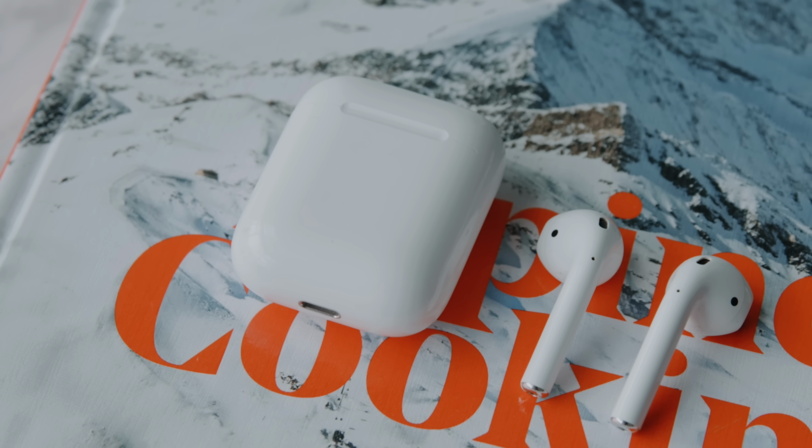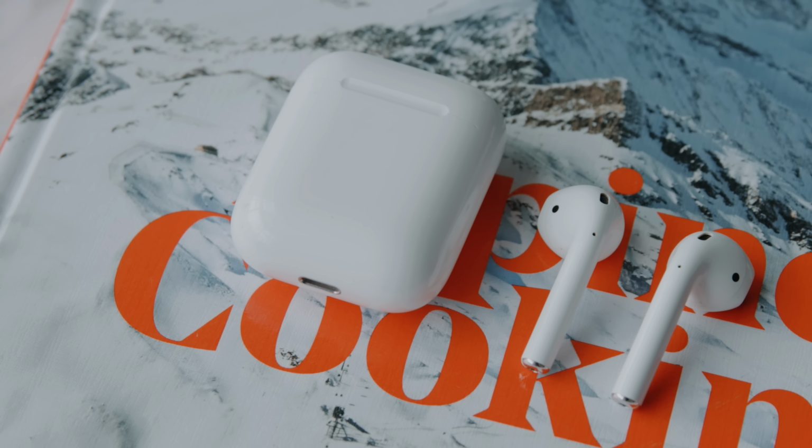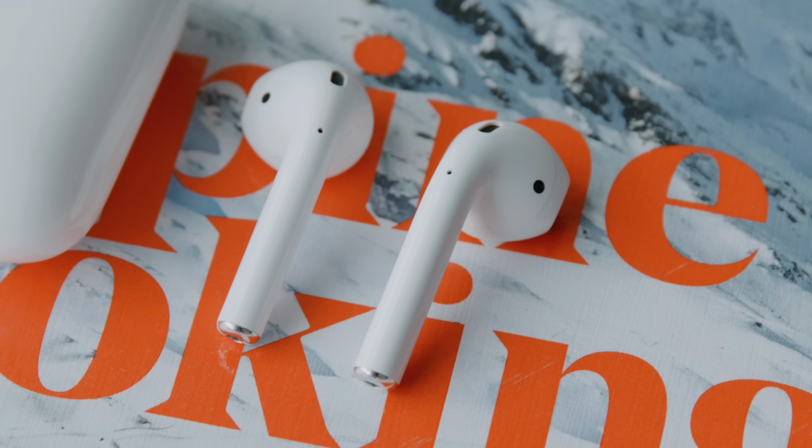So when it comes to the earbuds, nothing too exciting here. I use the Apple AirPods 2nd generation, and the reason why I don't use the AirPods Pro is because I lost the case, but I also just like the AirPods 2 a little bit more. The plastic finish actually fits very nicely in my ear, and I'm able to just put them on and pop them out at any time. It just makes things much easier.